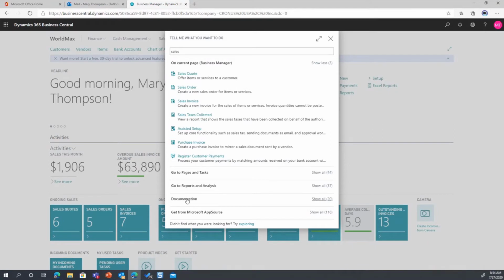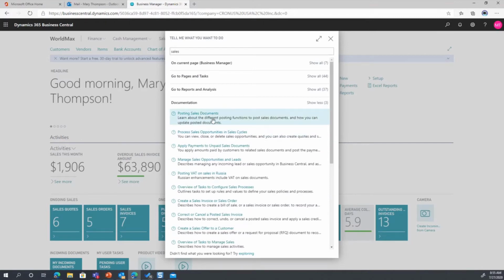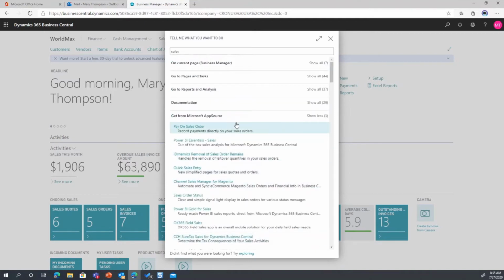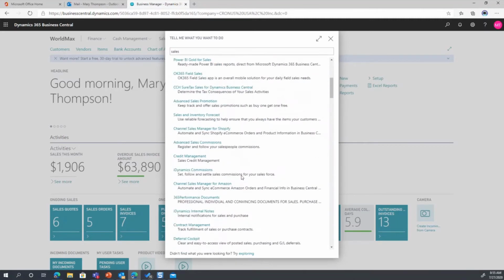And then maybe you're new or you don't remember how to use something. It has documentation that's linked to Microsoft Learn right in here. Anything about sales that I want to know, I've got my learning built in right here as well. And then also you can see, as I mentioned earlier, you have App Source, and it shows 118 different App Source products that I can use associated with sales.